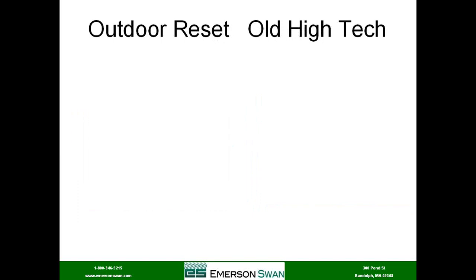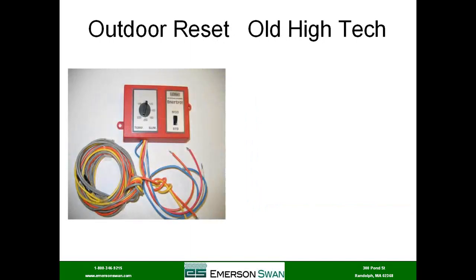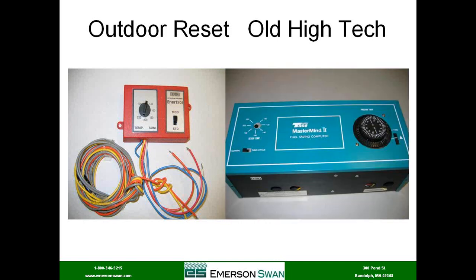Now, a new idea? No. Here's old high-tech. It's the Enetrol. Some of you old-timers that are out there might remember this. That was from 1976. Outdoor reset, Enetrol, 1976. Taco thought it was a pretty good idea, too. And a couple of years later, they modified the Enetrol into a product called the Mastermind. And it worked pretty well. They added a timer to it so that it would work on those boilers with tankless coils.